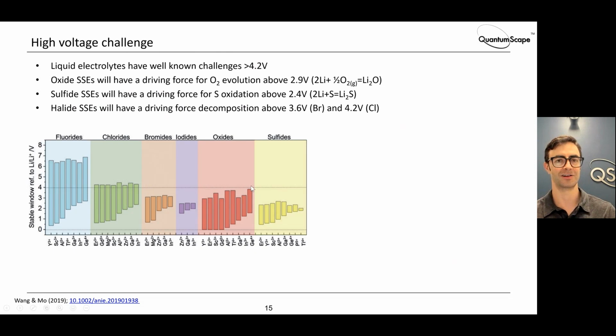So this result corroborates with the earlier papers, showing that oxides will tend to evolve oxygen above around 2.9 volts or so, which is the open circuit voltage of reaction of lithium and oxygen. Sulfides would have a driving force for sulfur oxidation above 2.4 volts, which is where lithium and sulfur would react. And the halides would have driving forces for decomposition above about 3.6 or 4.2 volts. And that's roughly what this chart shows as well.